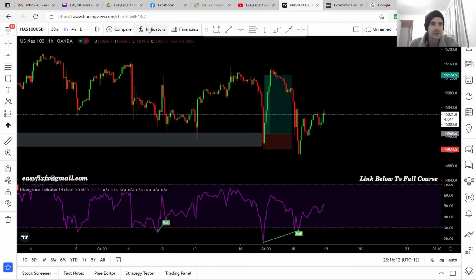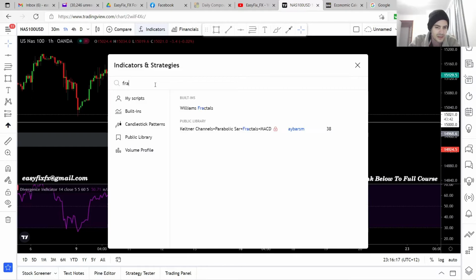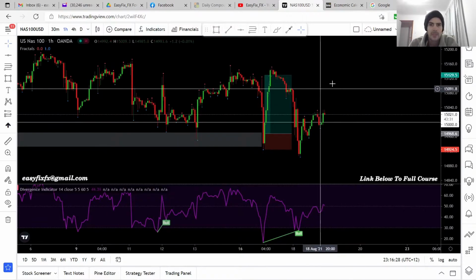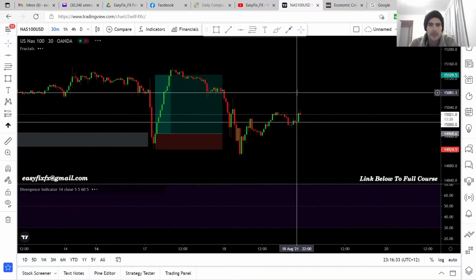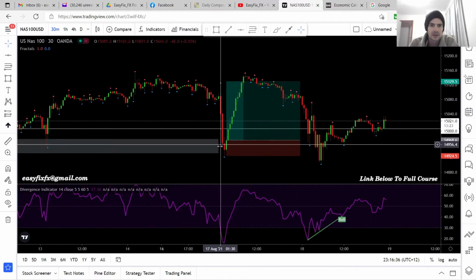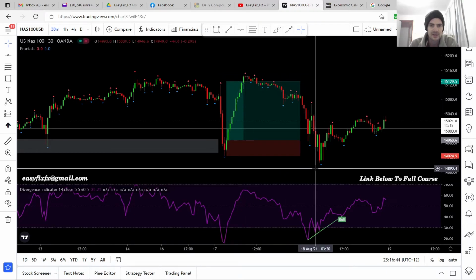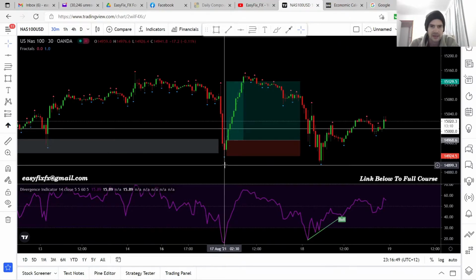And I just want to show you guys a little trick that you can do here. If you come into indicators and strategies, you type in fractals. You can use any one of these, but I like to use this one over here. Normally I take my entries on the 30-minute time frame. I could see here that price was in this major demand zone, and it had drastically sold off. So I saw this fractal pop up over here.